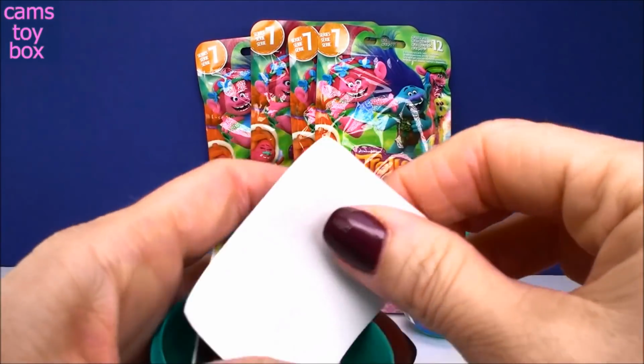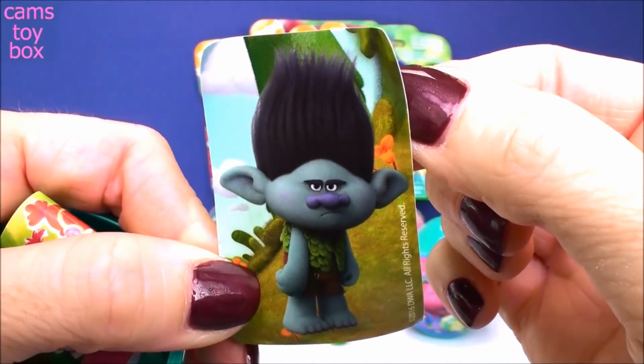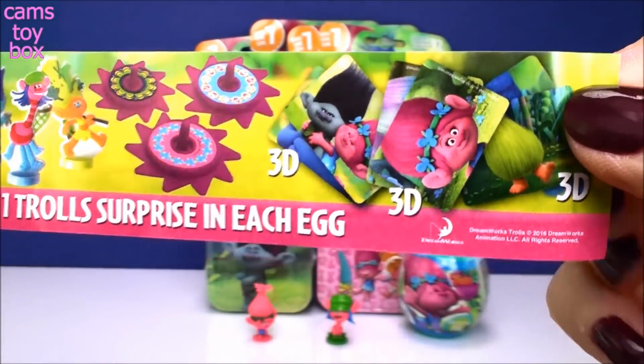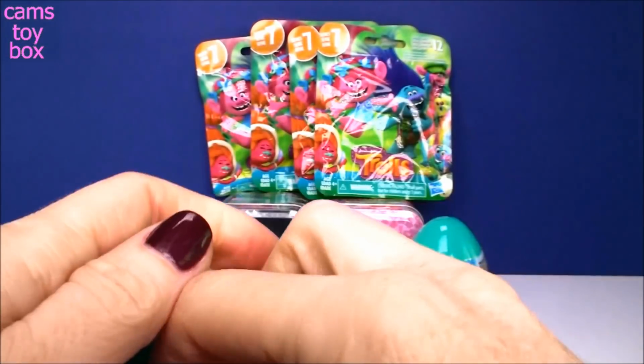This one has Poppy on it. Here is our sticker of a very grumpy, cranky Branch. This is the flyer, which shows all the different figures you can get and all the 3D cards. It also shows these little, I think they're little spinny tops, but I've never gotten one. I don't know what's up with those.